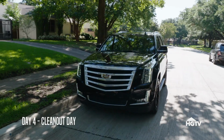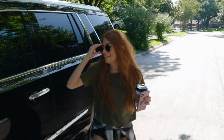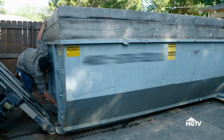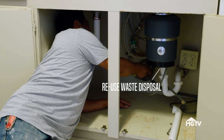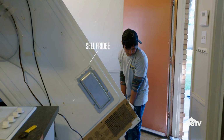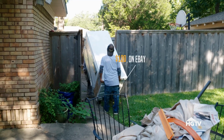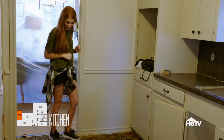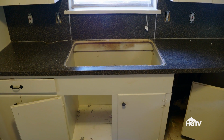Clean out day is a crucial part of No Demo Reno. I'm having a dumpster delivered, but my team knows I'll be making sure almost nothing goes in it. Everything is carefully removed and either reused or sold. Holy cow! Looks so big in here, just with all the stuff gone.